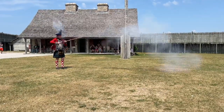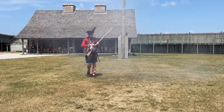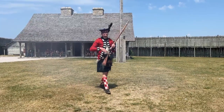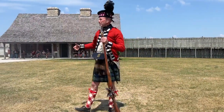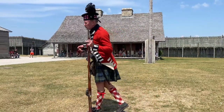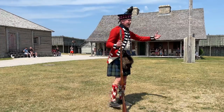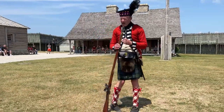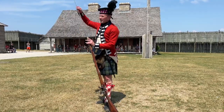Fire. So again, hopefully that shows you the value of drill, why you would practice like that over and over and over again, so you could go a little bit faster. The drill standard is something like one shot every 15 to 20 seconds, but of course that takes practice, and that's why they would be spending so much time on these skills over and over and over again. That's truly how you make this an effective weapon.